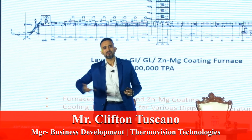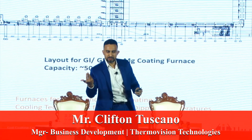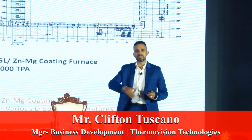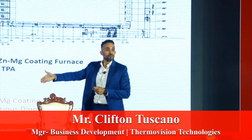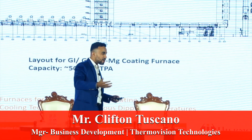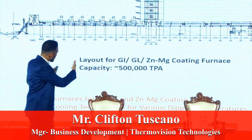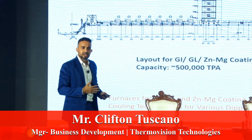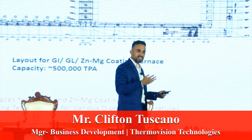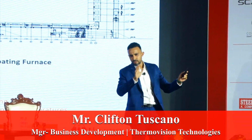As we discussed a lot about PPGI, PPGI is pre-painted as well as vinyl coated metals. We also discussed since morning about the GI as well as GL, right? But now as we are moving towards zinc and magnesium alloy coating lines, before I move on, I would also like to present to you a small furnace of around 500 TPA production, which we are working on with one of our customers for manufacturing GI, GL as well as ZnMg. So everything in one furnace.